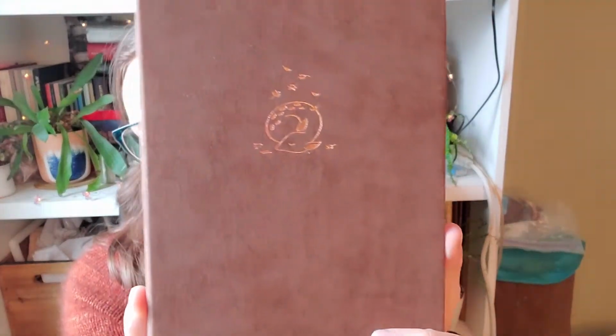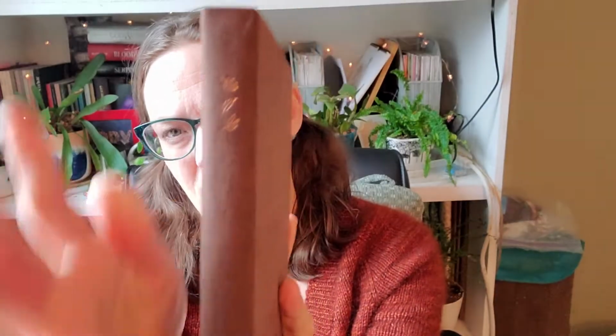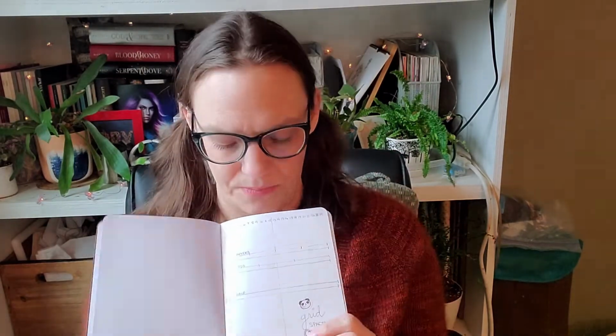So I got this Notebook Therapy journal. It is from their fall collection. Megwin got one that has a fox on the front. They all have something different on their spine. Mine has leaves on the spine, and it has a little slumbering deer on the front. It's this very soft linen cover. I was not expecting it to be so soft. It's really just nice to touch. It's the Sukinara edition by Notebook Therapy, and it's on, I believe, 160 GSM paper, but it's a dot grid notebook. There you go. That's about all I know.